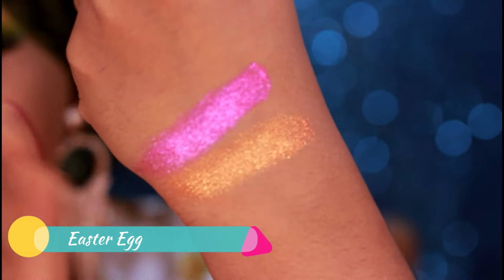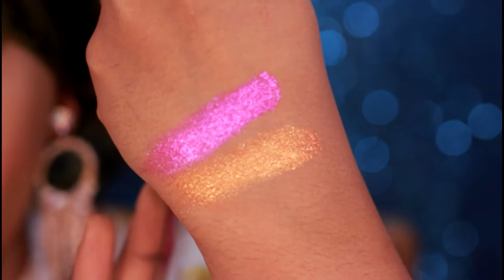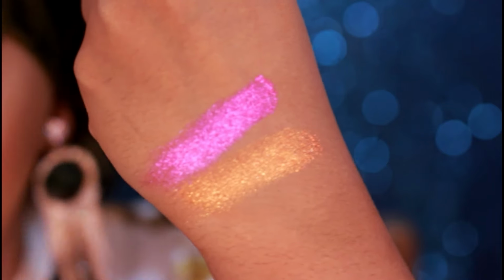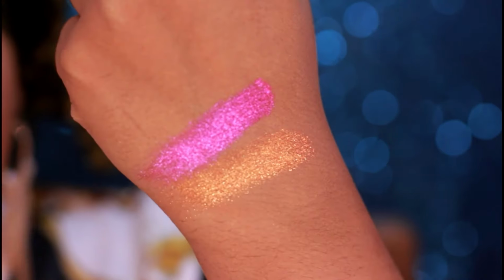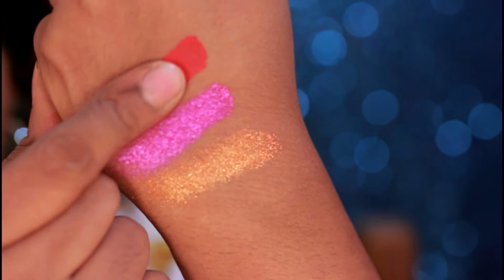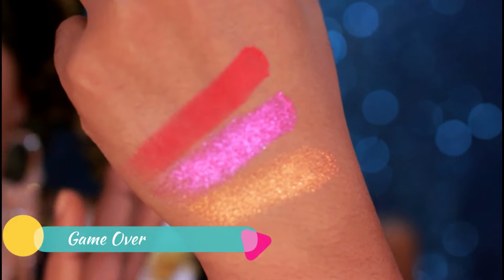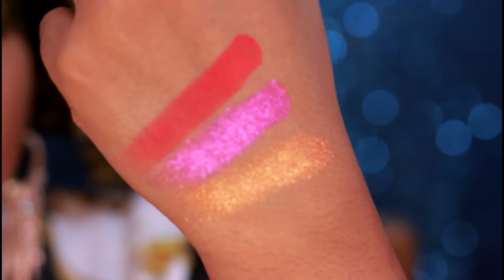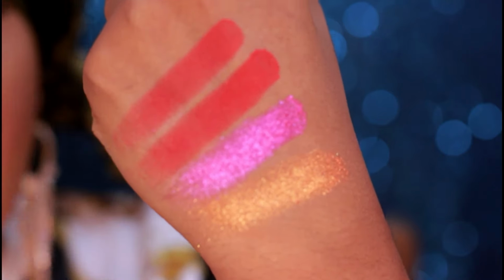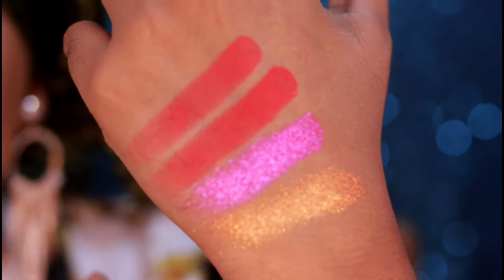And you guys can clearly see how amazing this one is. They are very neonish. They're so soft and buttery smooth, and you just need to do one swipe and you're good to go. Then we have the red shade, called Game Over. This is a drop dead gorgeous red vermilion shade, and it's super soft and buttery. If you could touch the eyeshadows right now, you could feel it. It's so soft, buttery, and such a creamy texture.